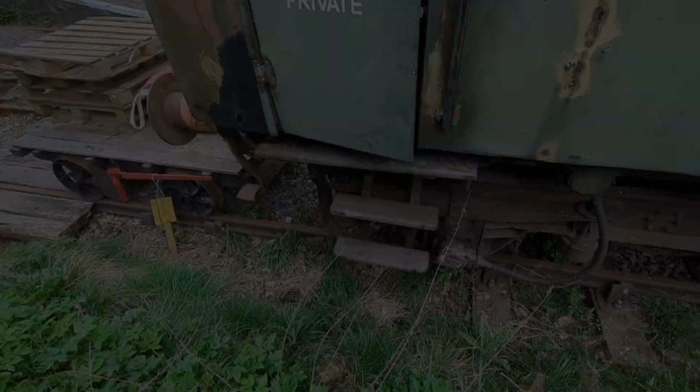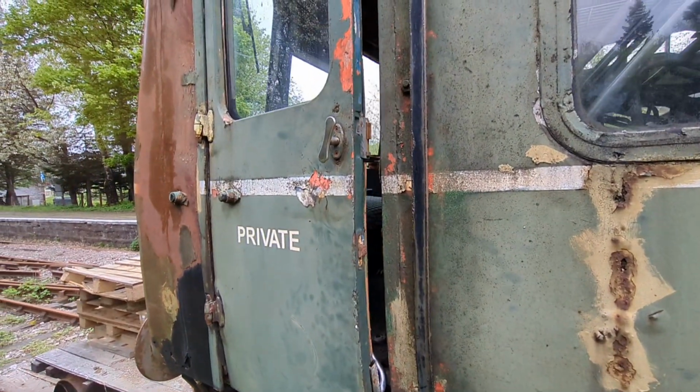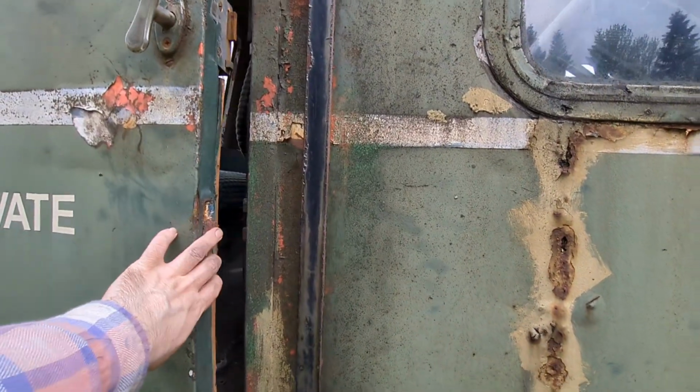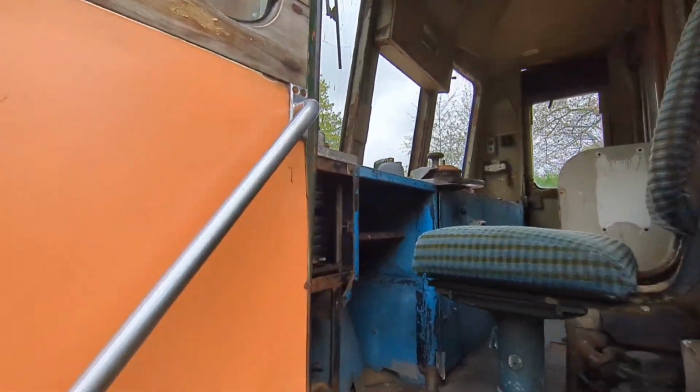Now for a look inside. The driving cabs are full width and entered either through the external cab doors, or via a sliding door from the passenger saloon. The cab doors are the only doors on the train equipped with steps.